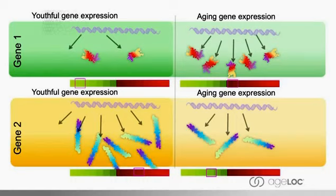If we look at what happens during aging, the gene has not changed. The DNA remains the same. The cookbook is still there, but now things start to change a little as you age. In aging gene expression, gene 1, instead of just producing a little bit of the protein end product, is producing a lot. Gene 2, which normally should be producing a lot, is now producing a lot less. So that's gene expression as opposed to actually the gene itself or the DNA.